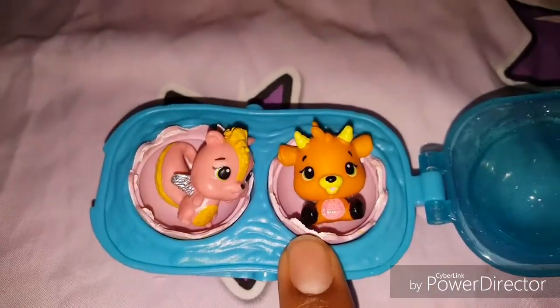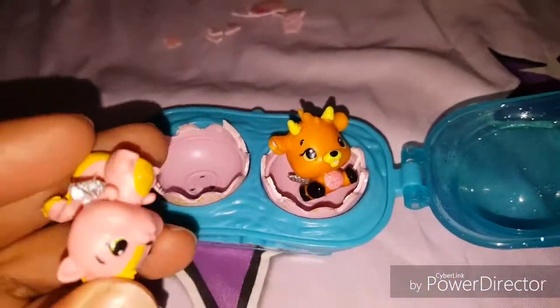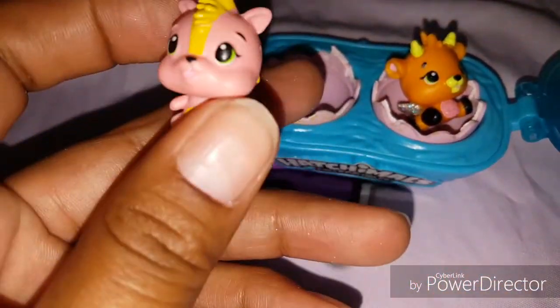But they're adorable. Yes. This one looks like a cow, maybe a rhino. A cow, definitely a cow, maybe. Yeah, I'm not sure. This one, I'm not too sure what it is. Probably a squirrel. Yeah, I thought the same.